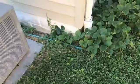Circling back around to where all the strawberries are in slight shade, and getting them to kind of come around this side of the house too, to kind of fill in along the back.